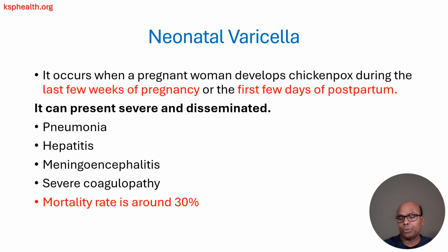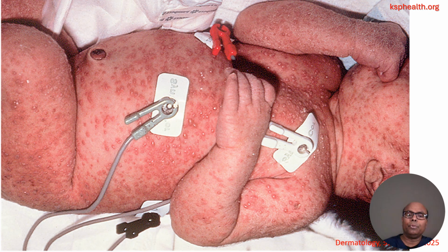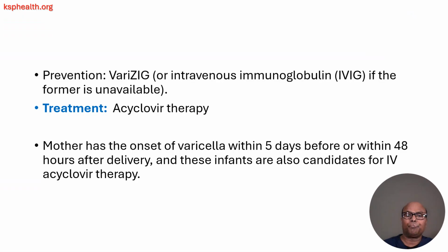It's around 30%. So when you have a history of varicella in a mother in the last few weeks of pregnancy or immediate postpartum, one should evaluate and treat aggressively. When you look at the kid, they can have the erythematous, papular, sometimes pustular eruption all throughout the body. As we mentioned earlier, the mortality rate is very high, 30%.